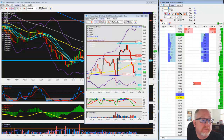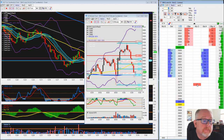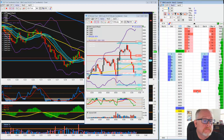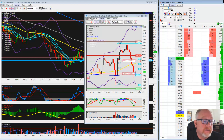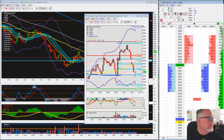Let's move. Let's take some profit here. Let's grab a couple more. Wouldn't mind 7 ticks right now. Let's go 7. Too close to move to 10 right now.